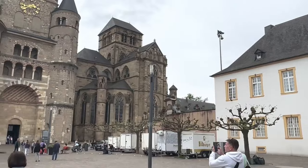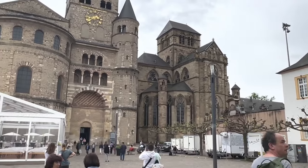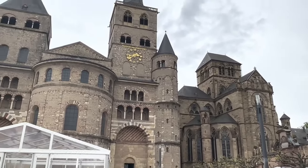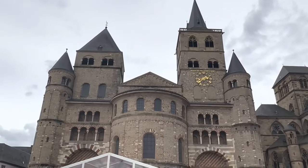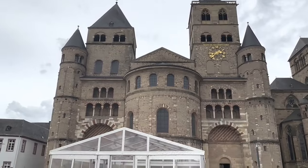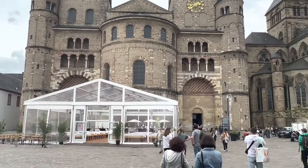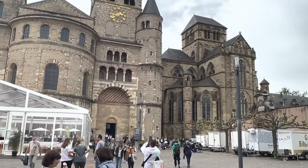Stepping outside the cathedral, we are greeted by the breathtaking exterior. The imposing west facade, adorned with sculptures and intricate details, showcases the architectural prowess of the craftsmen who built this monumental structure. The Trier Cathedral stands as a testament to the enduring power of faith, the beauty of human creativity, and the rich tapestry of history.